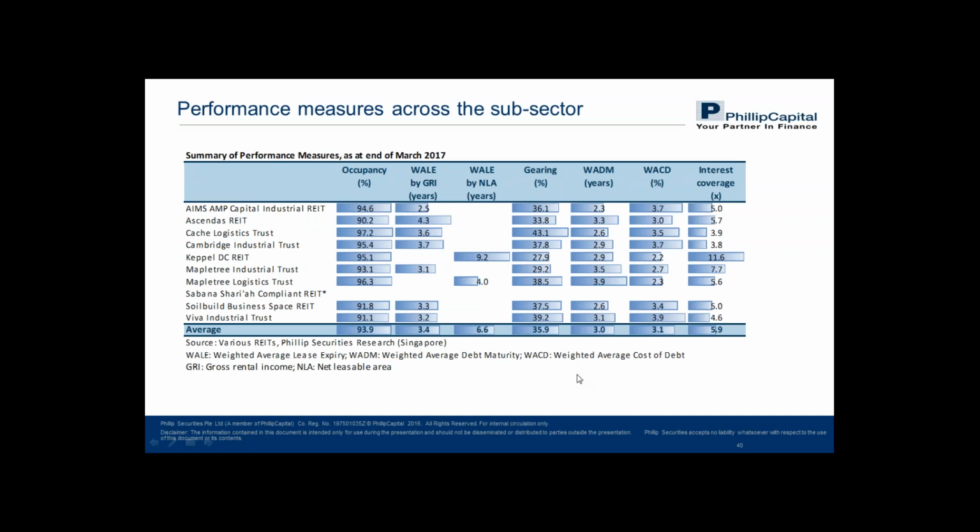This chart shows the performance measures across the industrial REITs. So it's occupancy, weighted average lease expiry by gross rental income and by net lettable area, their gearing, weighted average debt maturity, weighted average cost of debt, and their interest coverage.